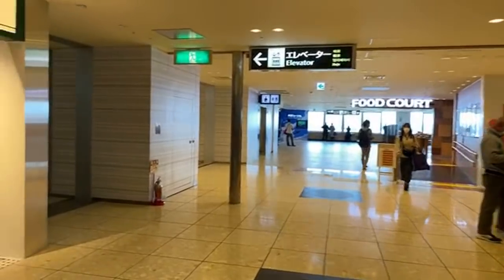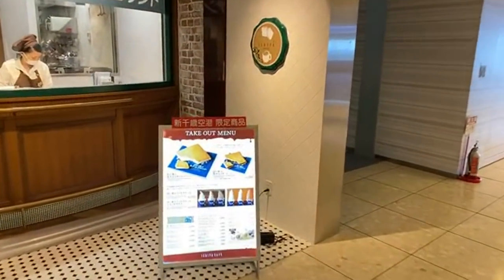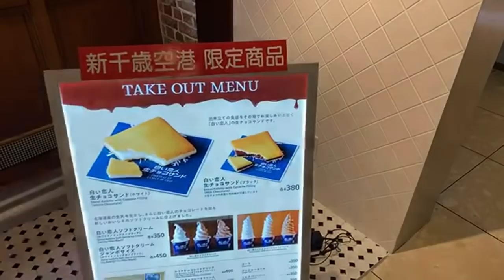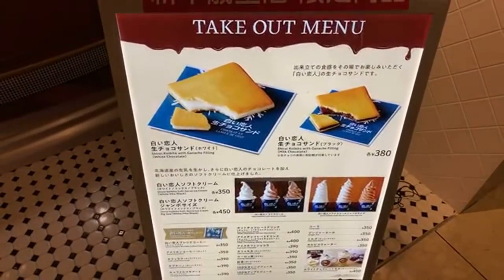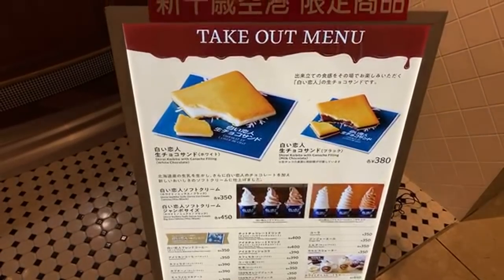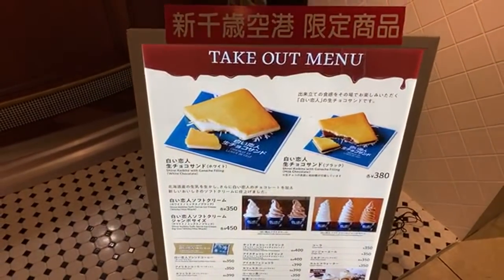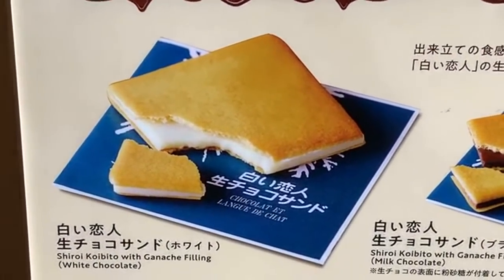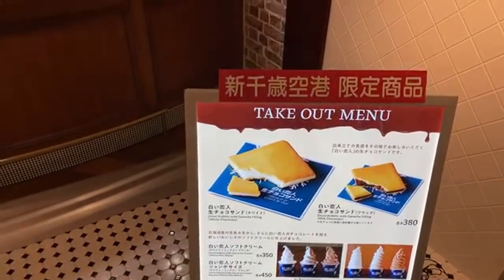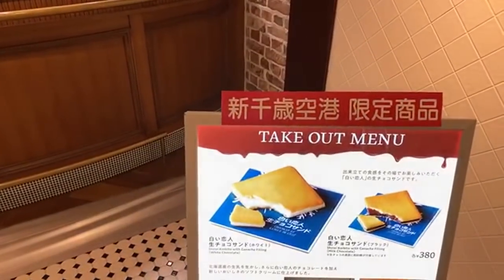Hey, wait a second. What is that? What is that? What we got here? Shiroi koibito with ganache filling. What's that? What do you guys think? Should I get that? Should I get that?